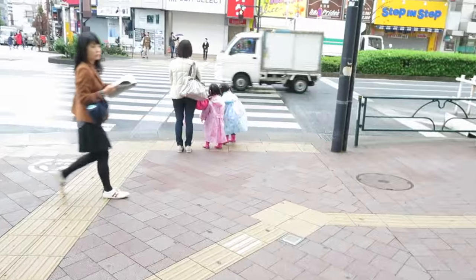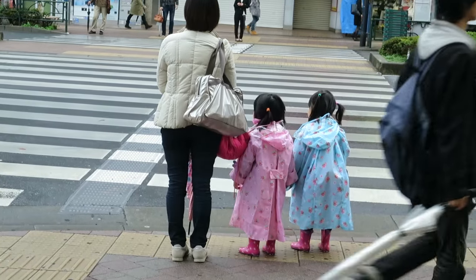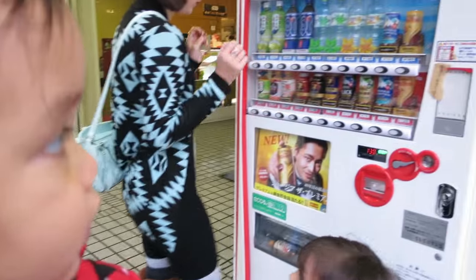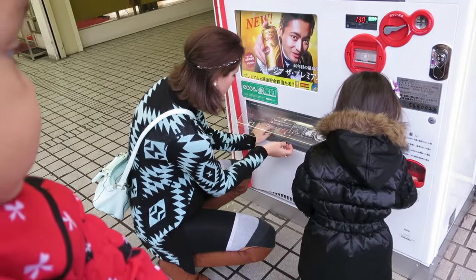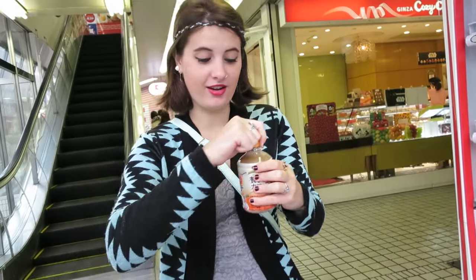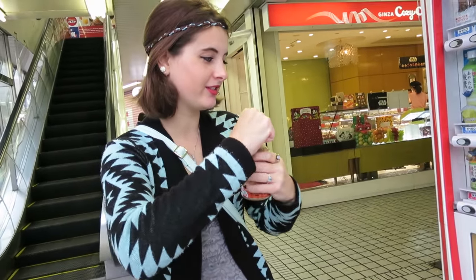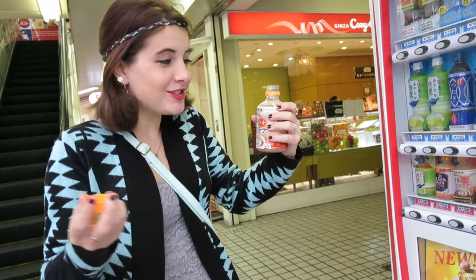Oh my gosh, look at the girls with their pigtails and their really long raincoats. No, this isn't snacks. These are drinks. Oh. Woohoo! Yes. Hey, can you give me all that change, Juliana? Oh, wow. It's like hot. I'm going to burn my nose. Mommy! It's just like coffee!